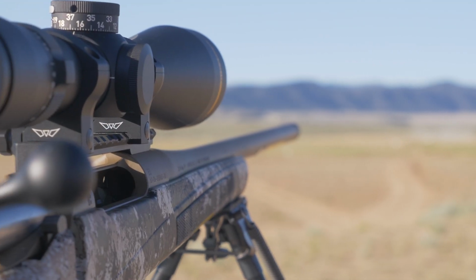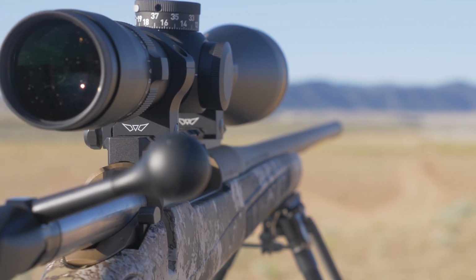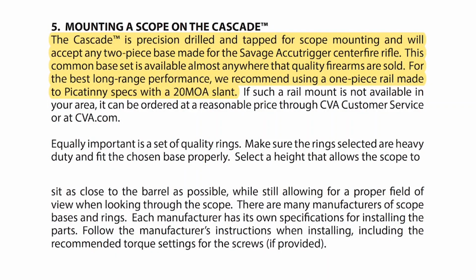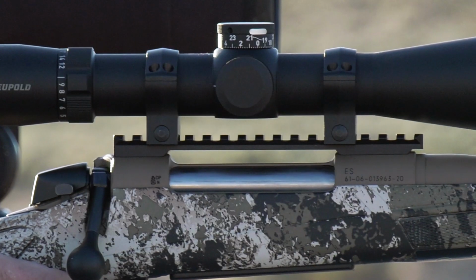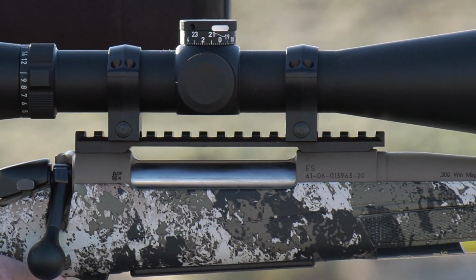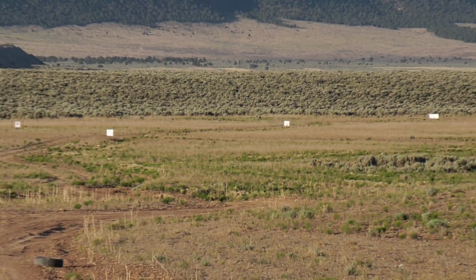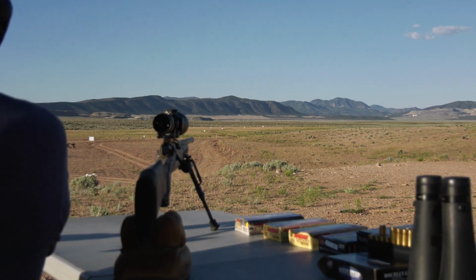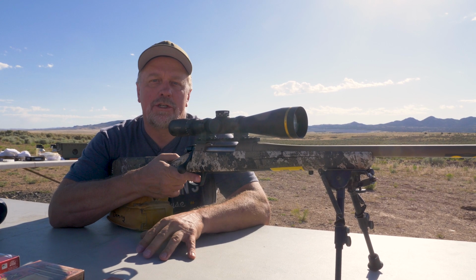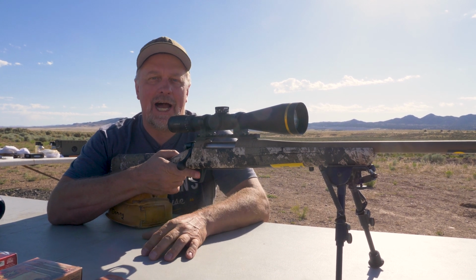When getting ready to mount your scope, be sure of getting the correct rings and base combination. The instruction book says to use a Savage AccuTrigger 2-piece, but not all companies have these labeled correctly, and there's more than one Savage AccuTrigger model. If you want to use a 20 MOA rail like we did on this test model, I recommend you get one direct from CVA specific to this rifle. We put the 20 MOA rail on this rifle so we could have enough adjustment to shoot well past 1,000 yards. This new CVA rifle looks and feels like a very high-end rifle.